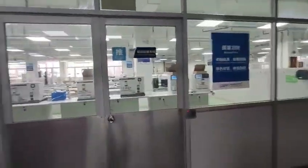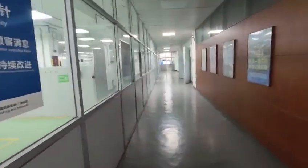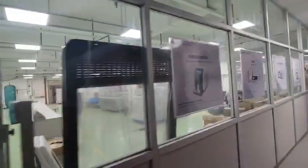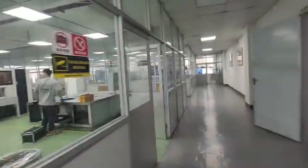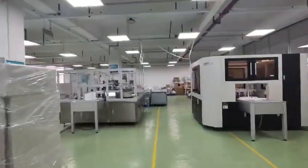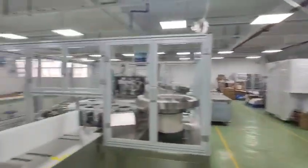And here is the assembly area for basic instruments, like a heat seal tester and a tensile tester, etc. Leakage tester. Spot insert sealing machines.